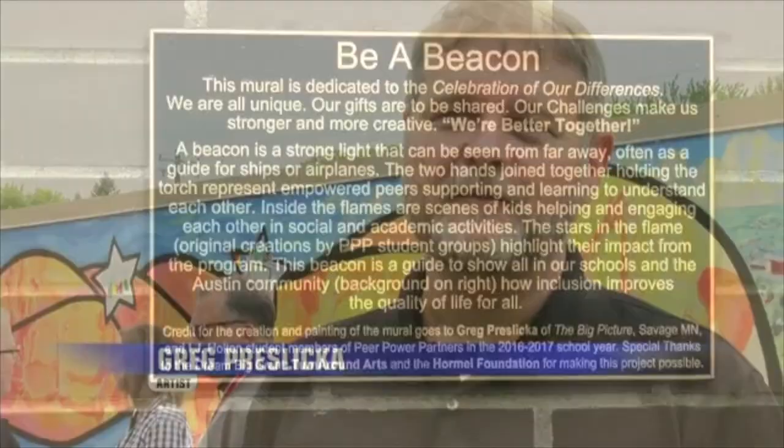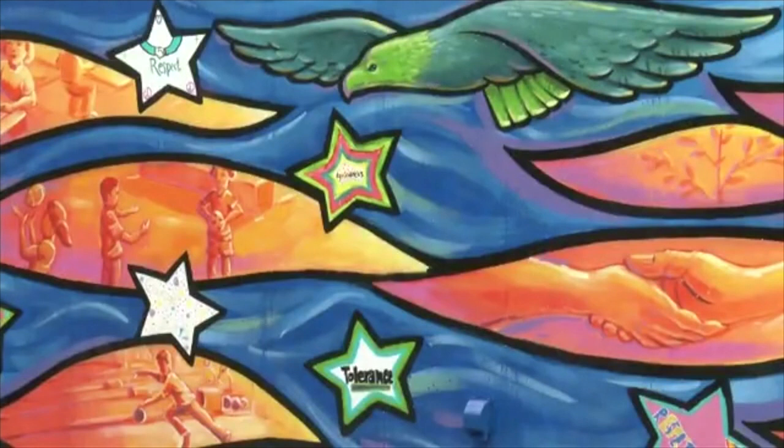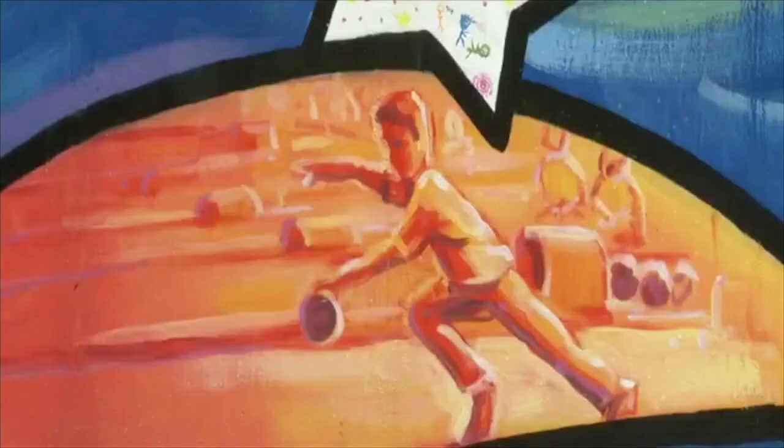Doing murals is a public art form, so the fact that people can see it happen is kind of a special thing about it. Most art people go see in a gallery is just there, and they don't really see the process. Many of the students who worked on this wall are part of the Peer Powers Partners program, which is pairing students with special needs to their peers to promote friendships and understanding.